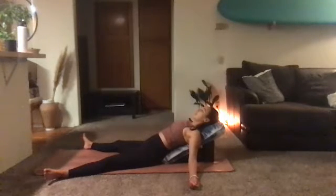Take a deep breath in. Open mouth, exhale. Again, breathe in through your nose. Open mouth, exhale. Let's try one more together. Breathe in through your nose. Exhale, release out of your mouth.